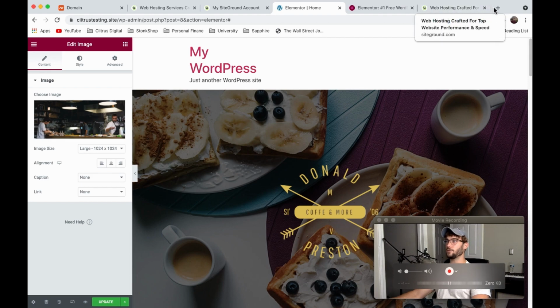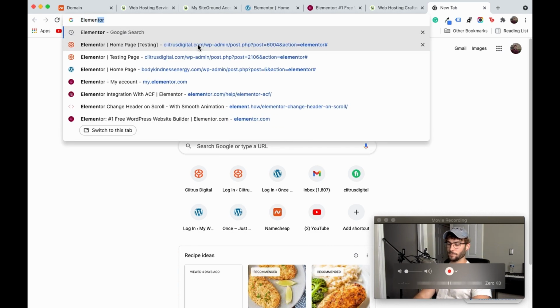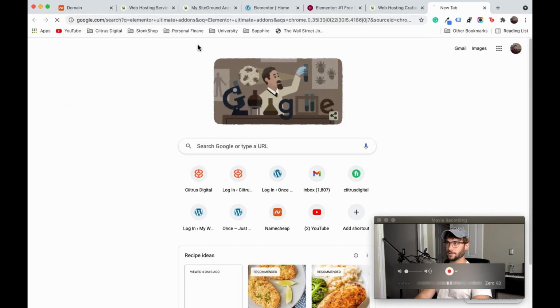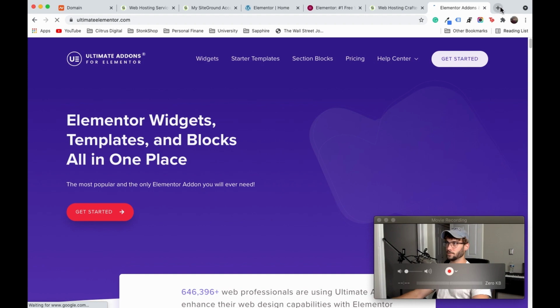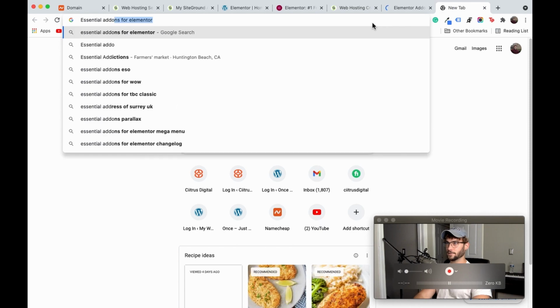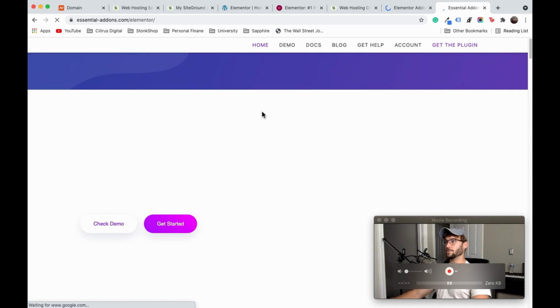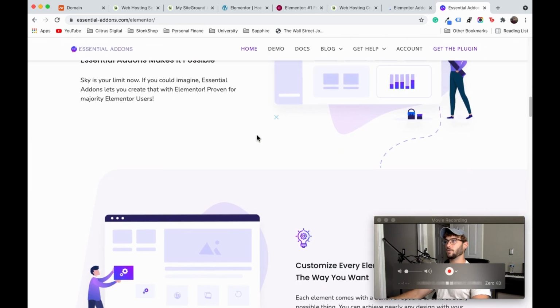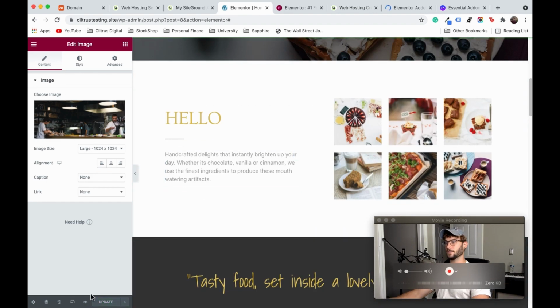There's also a few plugins that you could use to get additional widgets like Elementor Ultimate add-ons, or you could use Essential add-ons for Elementor, where you get a bunch of additional functionality for all of these. If you want to install one of those, I'll just show you how real quick. Make sure you click update to this.